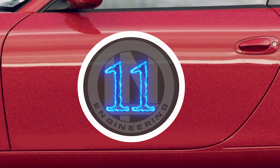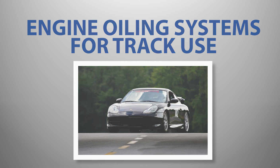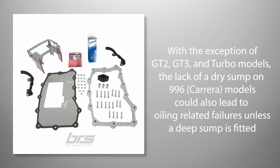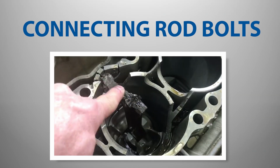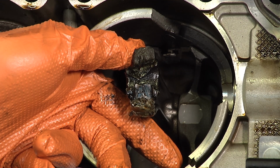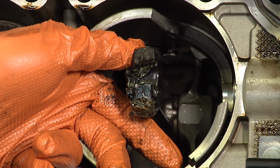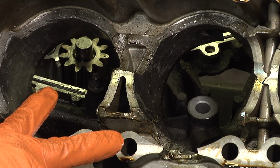Number 11. Tracking a Porsche 996 can lead to additional issues that must be addressed prior to taking your 911 to any high-performance driving event. With exception of GT2, GT3, and turbo models, the lack of a dry sump on Porsche 996 models can also lead to oiling-related failures unless a deep sump is fitted. Number 12. Weak connecting rod bolts are also a known issue on the 996 when tracked, so be aware that engines repeatedly subjected to high RPM abuse, have raised rev limits, or have been over-revved can suffer rod bolt failures or spun connecting rod bearings.